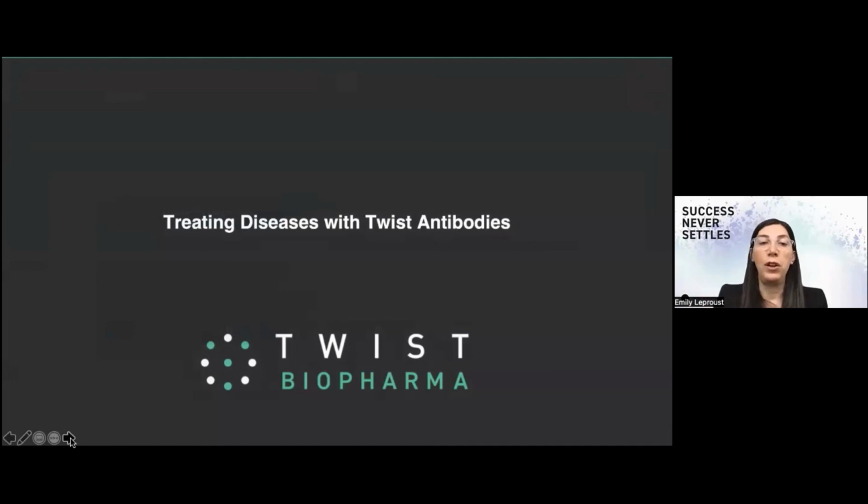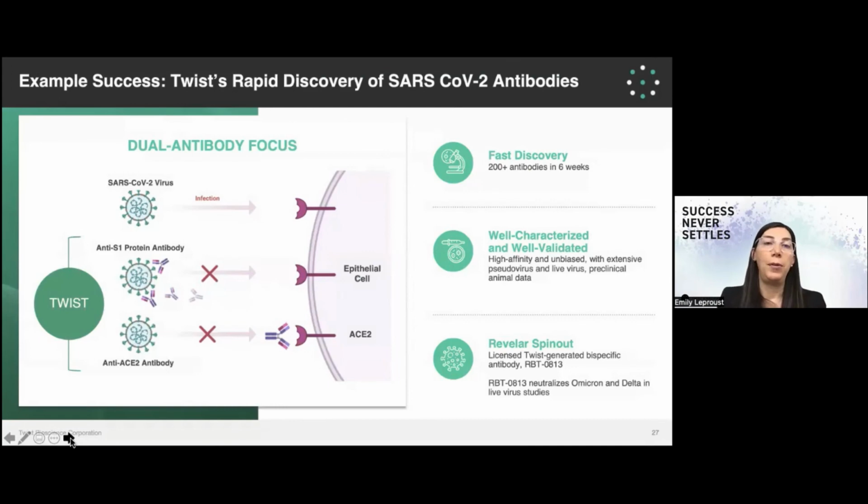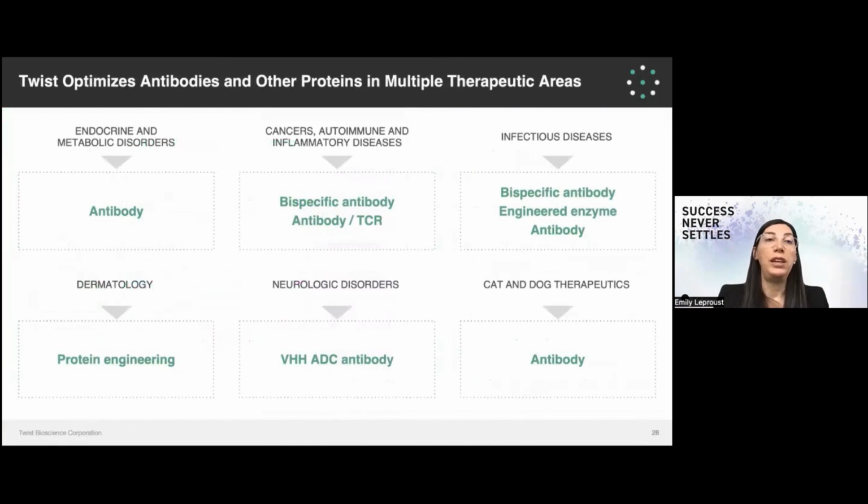So just a few examples of what we've done at Twist. One example is during COVID. When COVID happened, very quickly, it was discovered that the COVID virus had an S protein on its surface. And so at Twist, we discovered antibodies to the S protein that seem to be highly neutralizing against all the different variants. Those antibodies are now spun out under a company called Revela. Quite importantly, the Twist antibody that Revela is pushing into the clinic is universal against alpha, beta, delta, and Omicron so far. And then we also found different antibodies that were effective against the ACE2 human receptor of human cells.